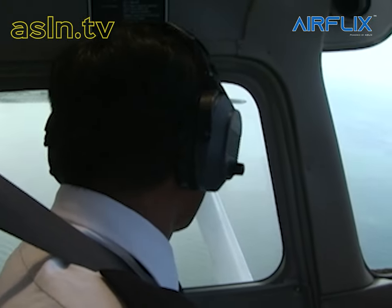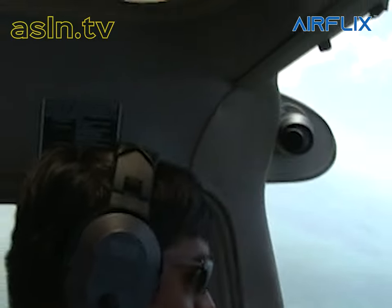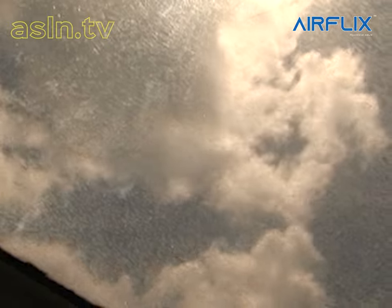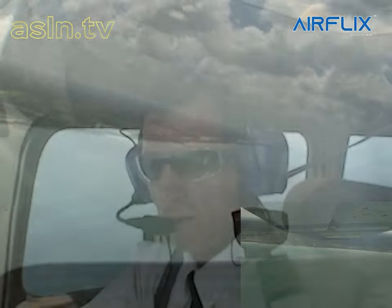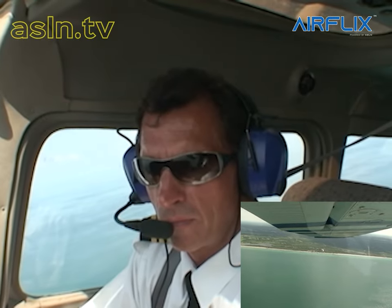Probably one of the best single engine airplanes I've flown. Stable is just an understatement. That airplane just loves to fly. It has its own personality. It does exactly what you tell it to do. The moment you add power, she's climbing. The moment you reduce power, she starts her descent.